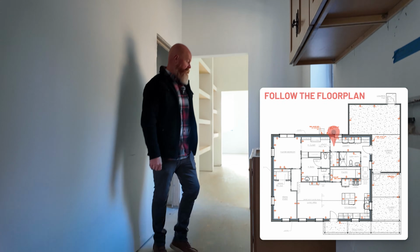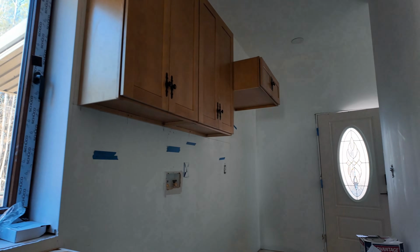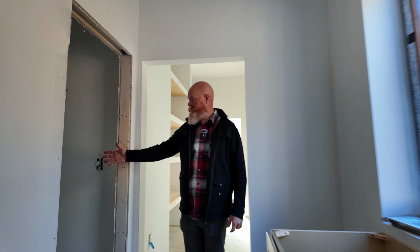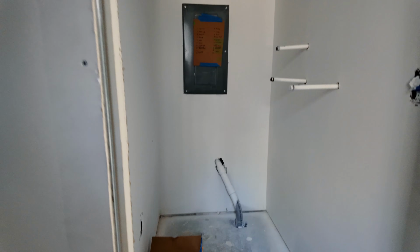So we are in the utility area here. We'll have laundry appliances, a stand-up freezer, a little mudroom bench as you enter from the side door, countertops, and a sink basin here. Small utility room. Water filtration and the electrical panel will live here.